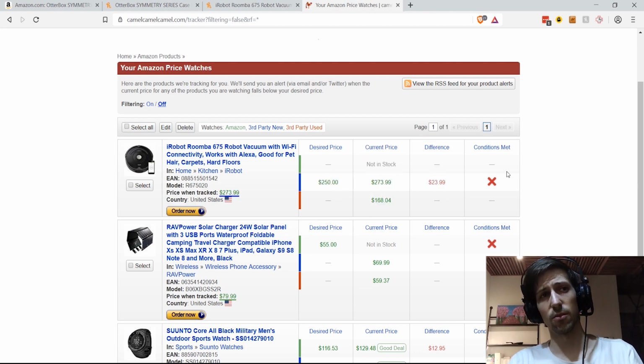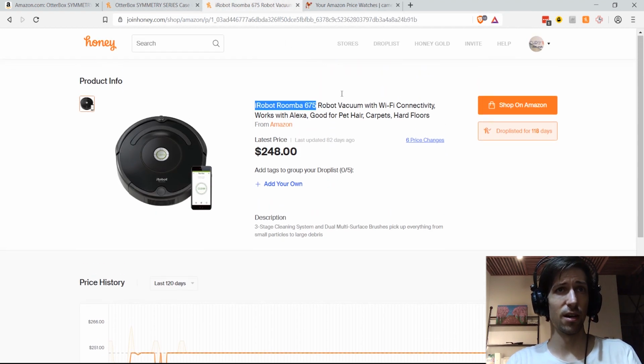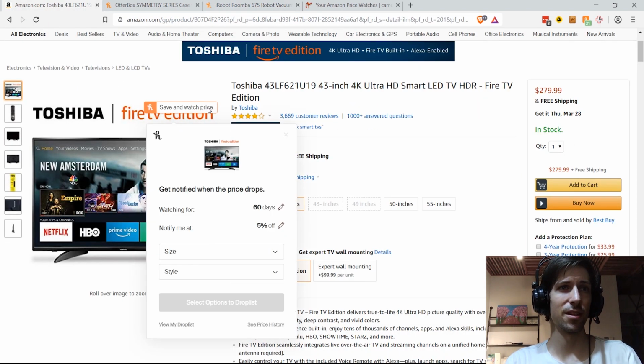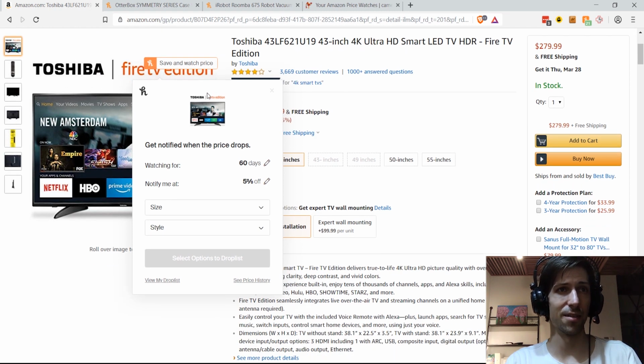It's also worth mentioning that when you add items on CamelCamelCamel, it will track them indefinitely. But on Honey, you can only drop list for one time for 120 days, and then you need to click the renew button. It's not hard, it takes 2 seconds, but you do have to do it. So while I do like being able to slide out here and add an item to the drop list basically on the page without looking at the browser extension section, the fact that you can only watch for a specific period of time, you can only set a percentage-based notification, so you can't set your own precise values, and you also can't specify if it's Amazon, third party, or third-party used.